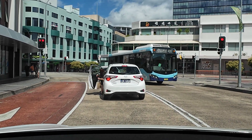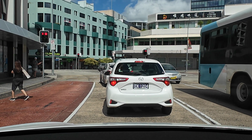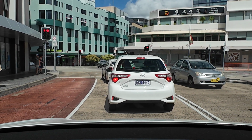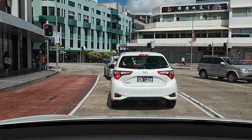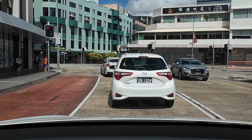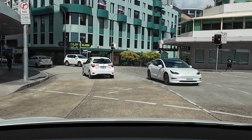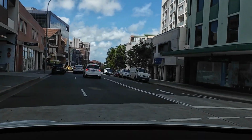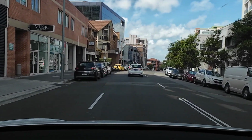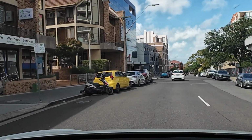And this is a very confusing traffic light, so don't go straight because there is a no entry. You have to turn slightly left, and the right side also is an entry only for the buses. So follow the way the cars are going, so take left. Keep going, and yes, now you are back at Service NSW Hurstville.